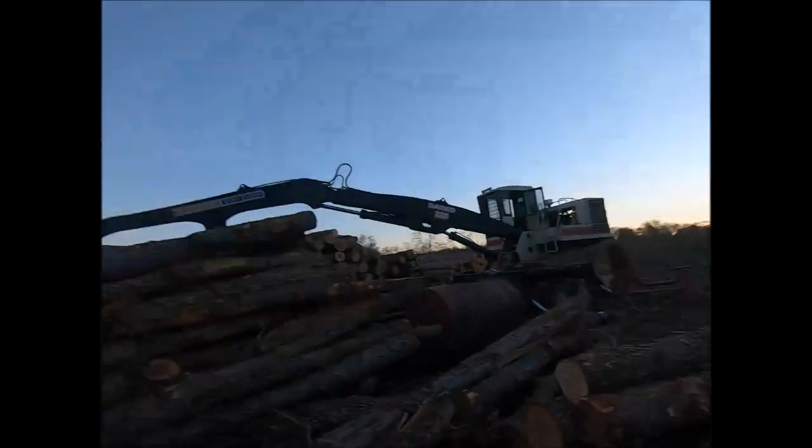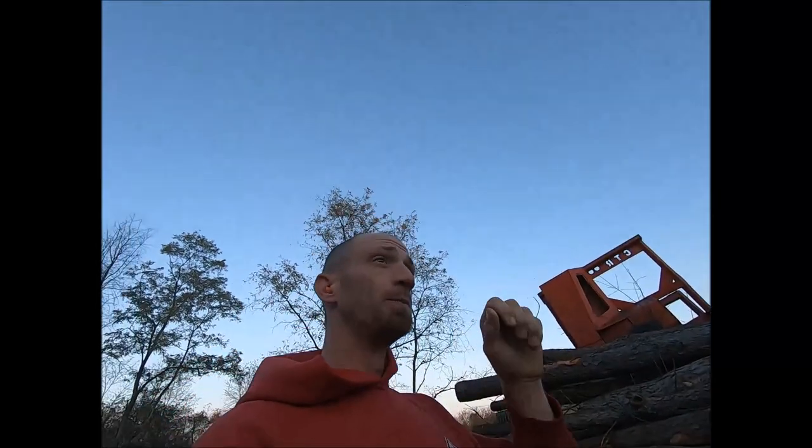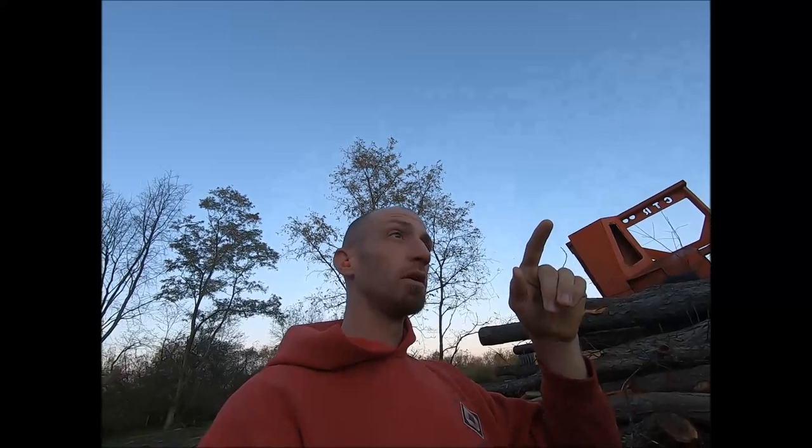So the hot saw group, they got a little more. They're working. There's still a pretty big chunk out that way, about a mile. They're still working on that, and they're working on getting a neighbor's timber too. But we finished this section here.